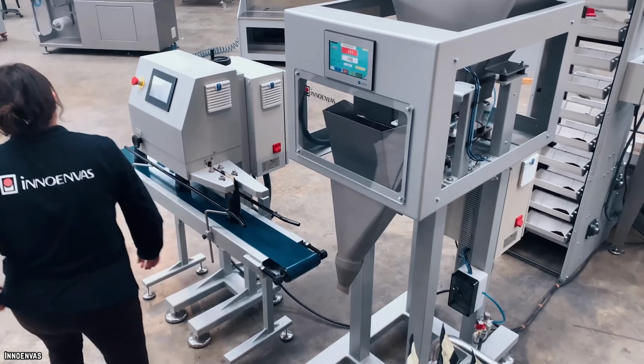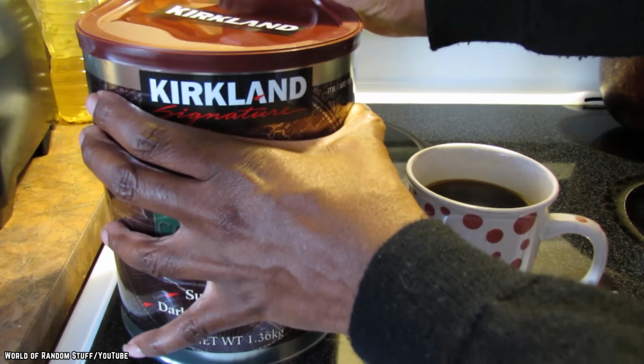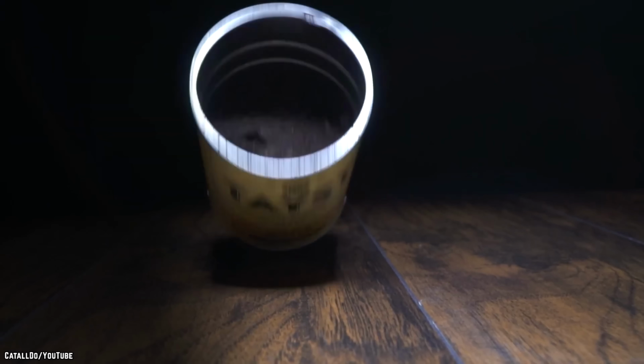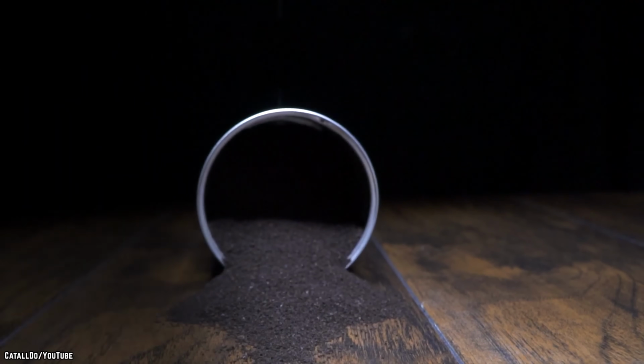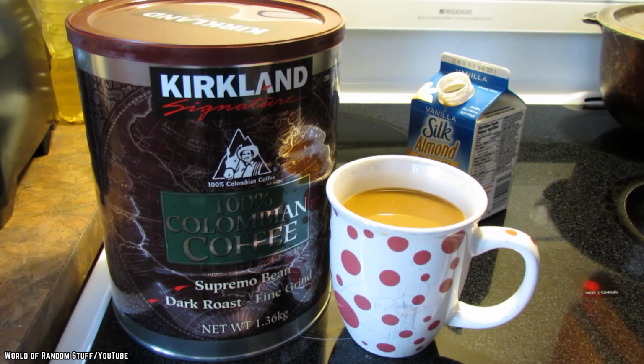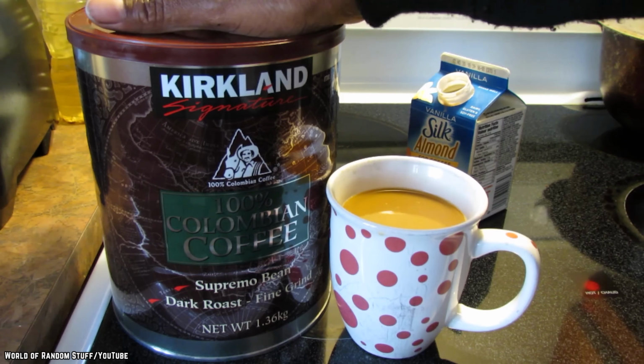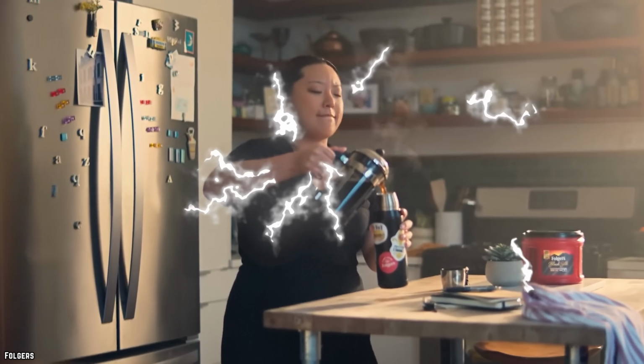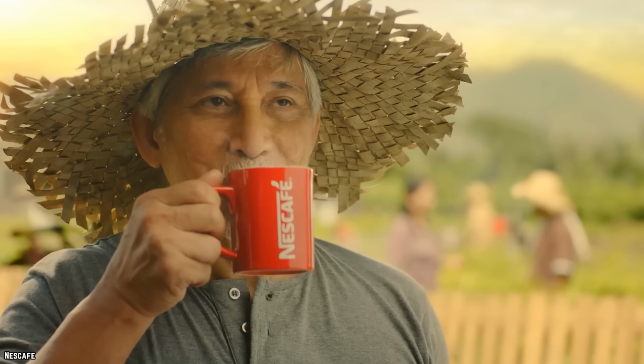While the factory process of vacuum sealing helps, once that top is popped, the grounds are once again exposed to oxygen. Deterioration continues the longer the grounds are exposed, and in the case of the oversized Costco tub that takes much longer to finish, it will seriously affect the quality of your morning pick-me-up. So start hitting that snooze button when it comes to bulk buying your favorite morning beverage.